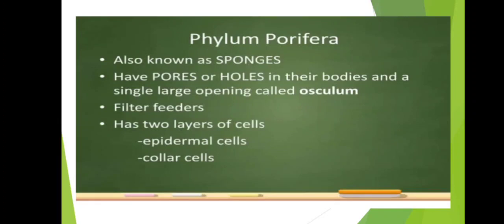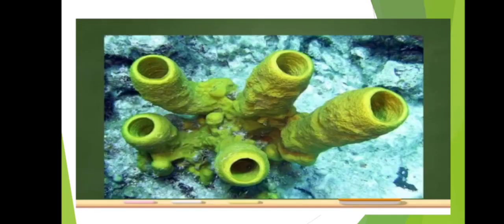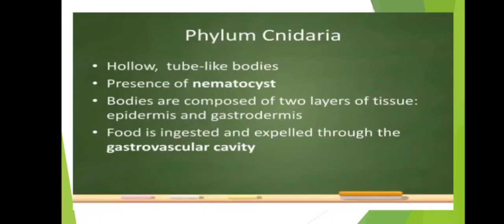Filter feeders, they have two layers of cells, epidermal cells and collar cells. You can see the picture of one of the creatures of kingdom Animalia and phylum Porifera. Now we are going to move to Cnidaria.